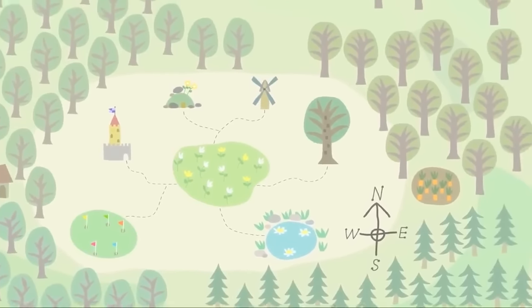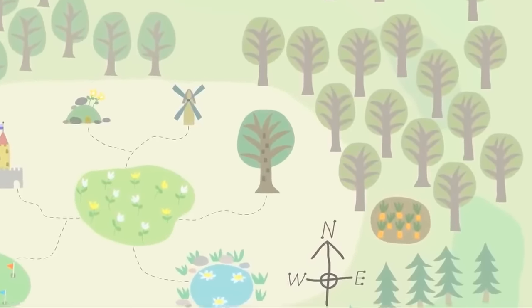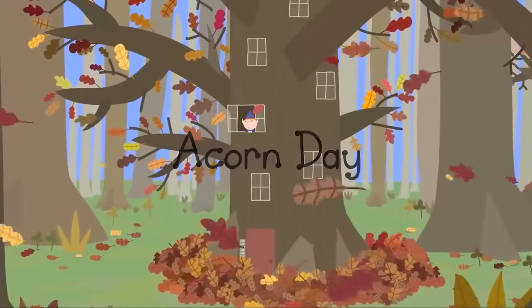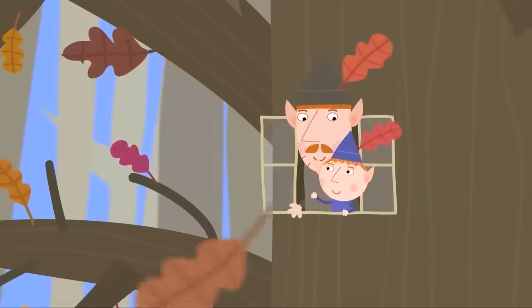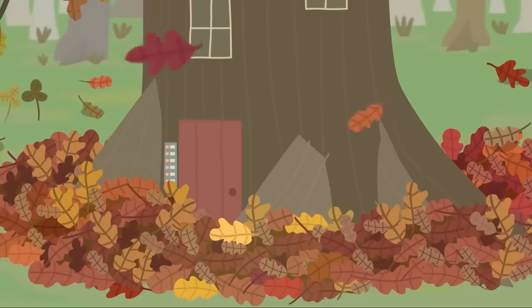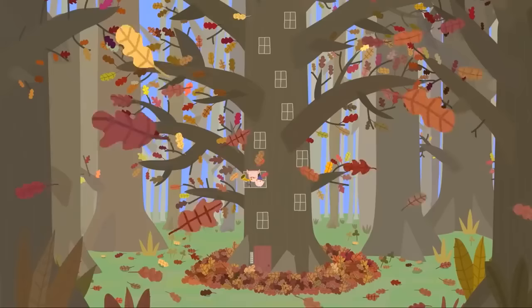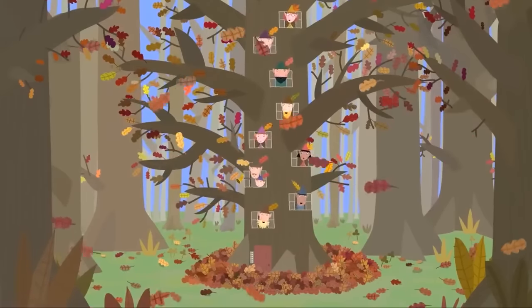Today's adventure starts at the Great Elf Tree. Acorn, Dad. Look, Dad, all the leaves are falling off our tree. It's autumn, Ben. My favorite time of year. Mind you, there'll be leaf sweeping work to do. Let's get everyone organized. Calling all elves! Leaf sweeping! Right-o!